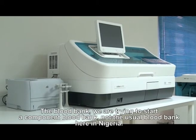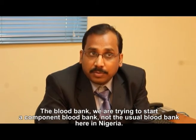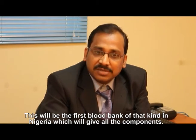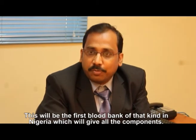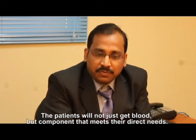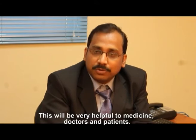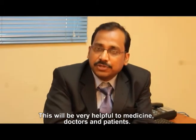The blood bank also, we are trying to start a component blood bank, not a normal blood bank, what is here in Nigeria. So this will be the first blood bank of its kind in Nigeria that is giving all the components. So it's not like the whole blood what we are giving to the patient. We will separate the components and as per the patient requirement, we will supply that. So this is going to be helpful for all the doctors and all the patients also.